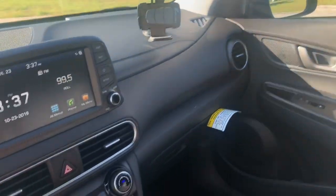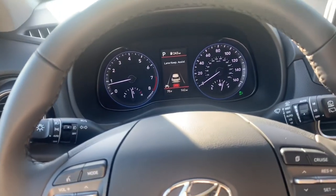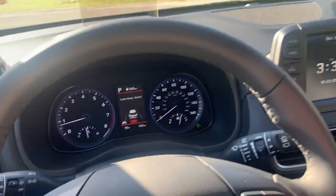But overall, I think, if you guys or ladies are looking for a vehicle, this is a very nice vehicle to have. It's kind of like a starter car, or if you're looking for something cute, this is pretty good. But now we'll get in that back seat and show you what that's like.